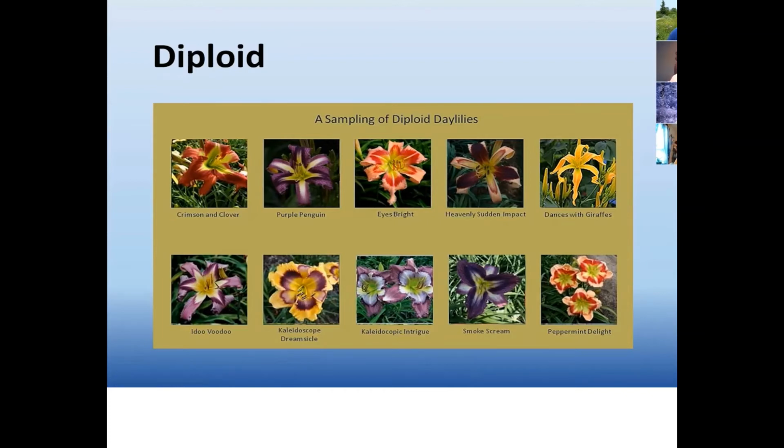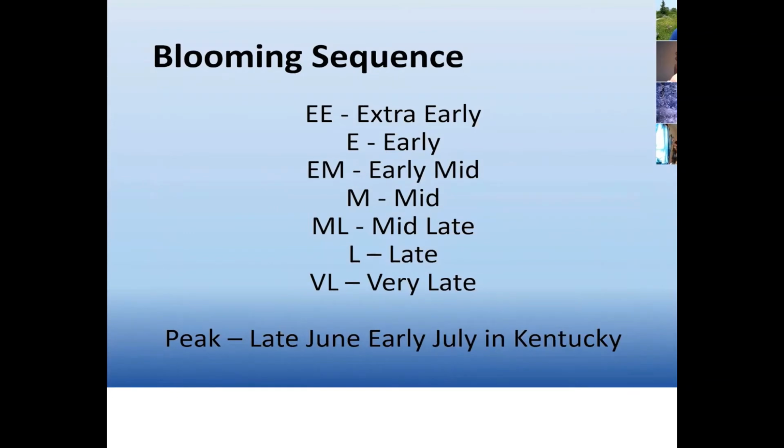So diploid has the basic 22 chromosomes that a daylily should have. And the diploids are really good at cross-pollinating. You get more spiders, which is what this Dances with Giraffes is, which I think is hilarious. Double daylilies. I don't think there's a picture of a double in here. Nope. Where you have double the number of petals. And diploids are easier to cross. And there are more diploid lines than there are tetraploid lines, because you have to mess with some really nasty chemicals to get tetraploids.